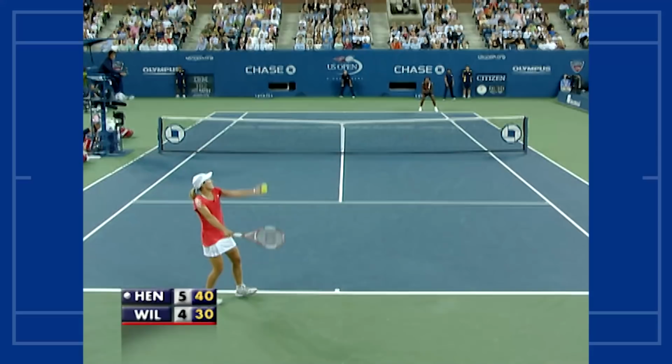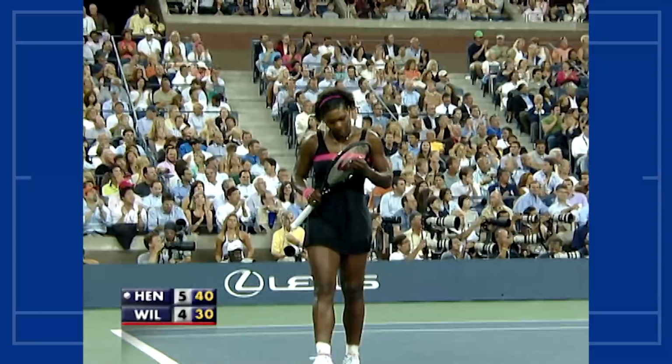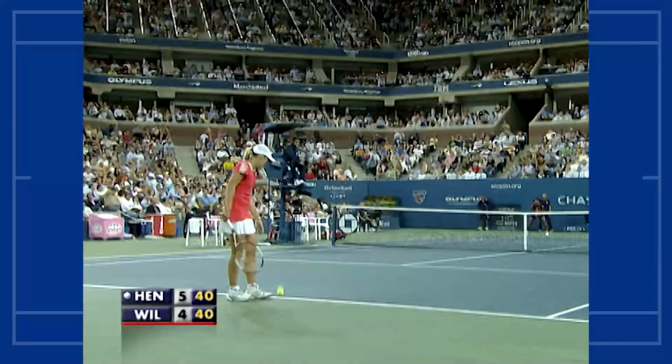Good serve. On the line. Forehand error by Anna. Tentative, Justine Henin. That's getting the crowd into it here, those supporting Serena at the U.S. Open, the American woman, of course, wanting to see her pull out this first set if she possibly can.